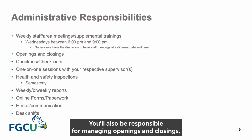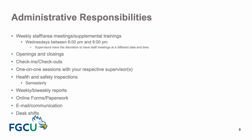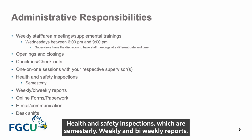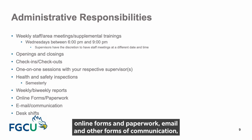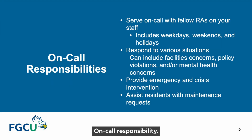You'll also be responsible for managing openings and closings, check-ins and check-outs, one-on-one sessions with your respective supervisors, health and safety inspections, which are semesterly, weekly and bi-weekly reports, online forms and paperwork, email and other forms of communication, and weekly desk shifts.